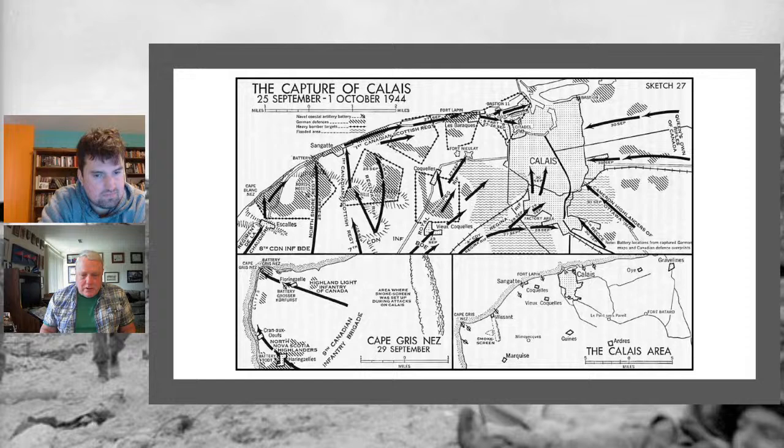And they basically cancel the last bomber attack that was going to support this attack, and they have some Typhoons and Spitfires come in and strafe the Germans. But the Camerons of Ottawa on this side report the Germans are streaming out of the city to the east. They're trying to get away. They're being picked up by the troops of the east. The Canadian Scottish resume their advance into the city along the coast, and basically there's little resistance.